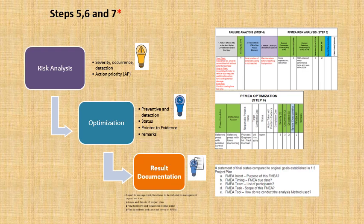Then we look at optimization. In optimization, we are looking at mitigation of the risk. How can we, after we have identified certain actions that need to be done, how can we mitigate these risks? And when we mitigate these risks, we need to close out the actions, and we also need to have pointer to evidence, and we need to put some sort of remarks. It's very important that you have the pointer to evidence, because it tells you that this is what was done, and there is evidence of it.